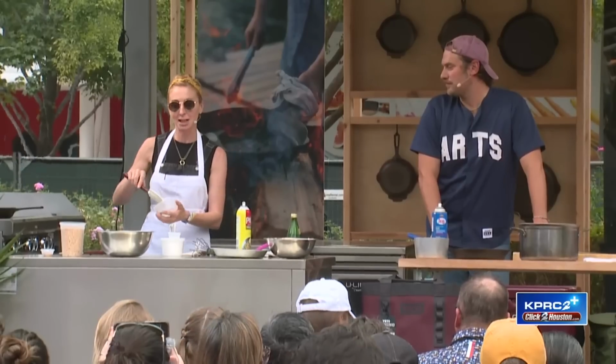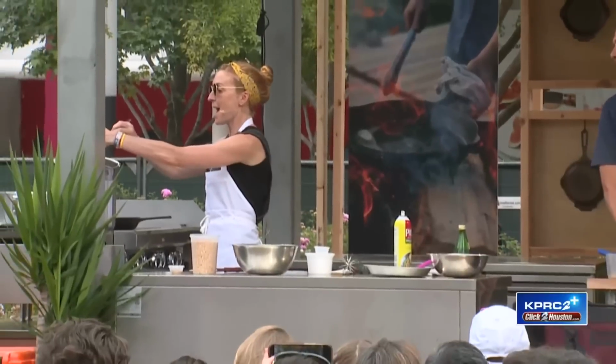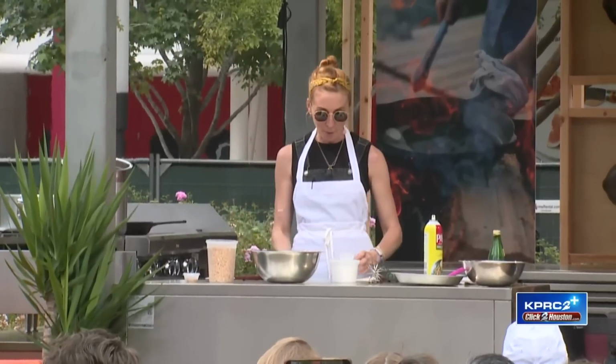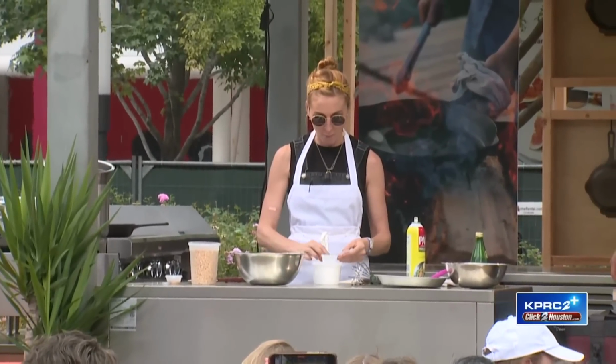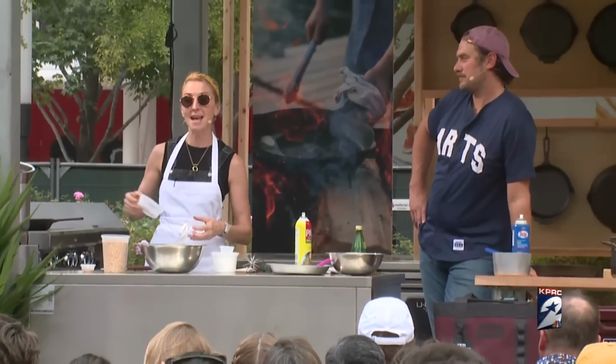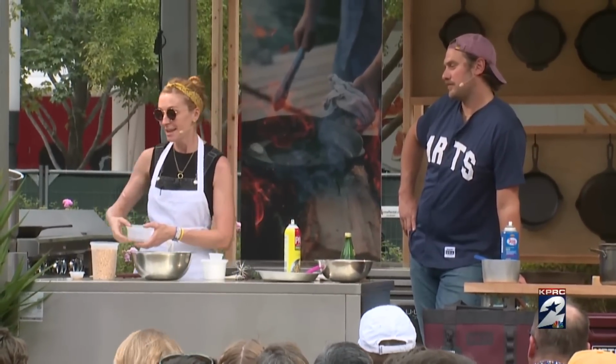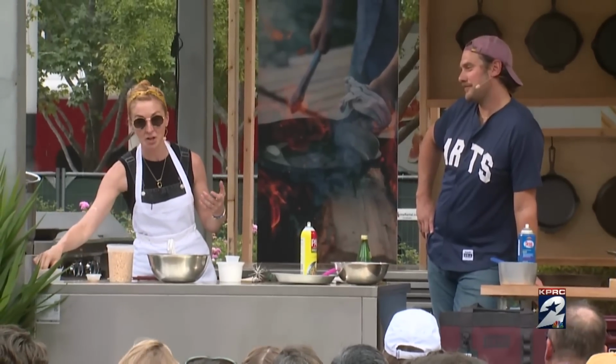So this is a chocolate peanut butter crunch pie, because who doesn't love peanut butter pie? I came up with it on a whim with the team while we were writing a cookbook that comes out in November. It's called Bake Club, after the series we bake every week on Instagram.